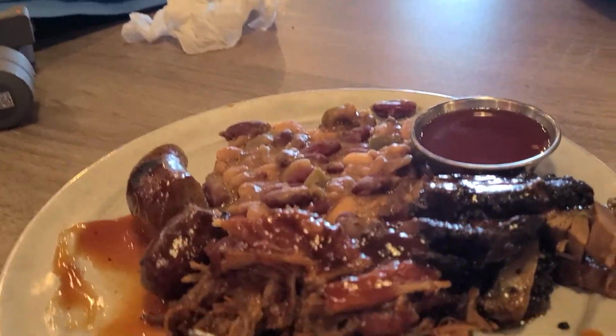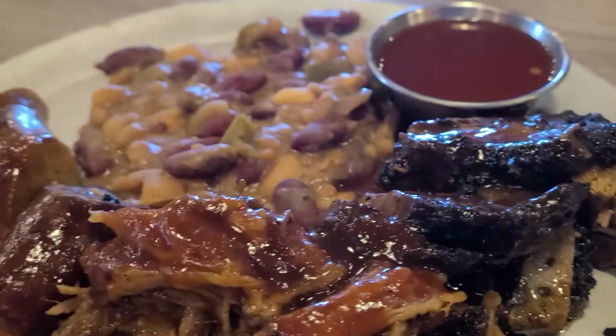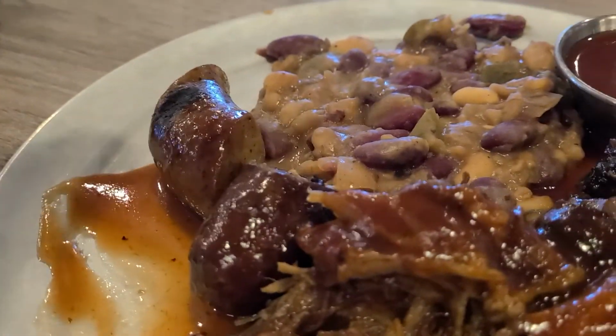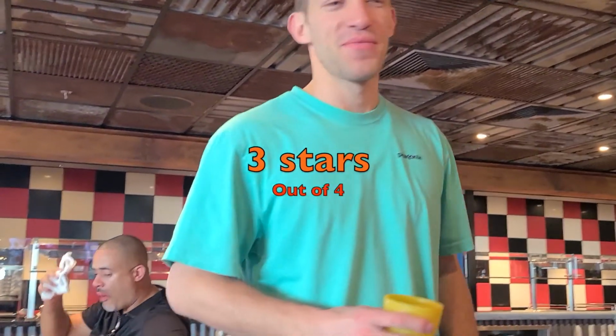First meal's Pig and Anchor. Whole pork, beef brisket, sausage, and whatever these beans are. I don't know. Is it average? What'd you think? It's pretty average. I don't know if I'd get it again. It's not like R&R barbecue. Dang it.